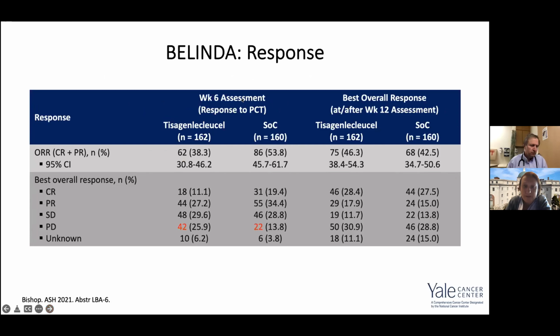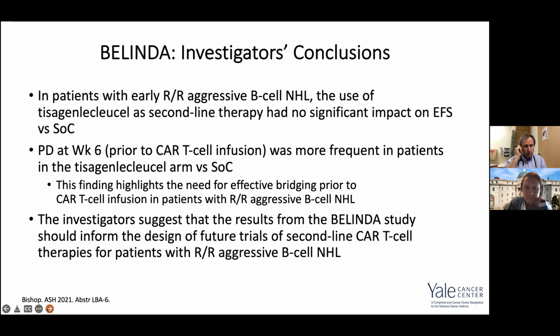When you look at the week 6 assessment that they did after these patients received bridging therapy or salvage chemotherapy, you can see that in the tisagenlecleucel arm, 26% of patients actually had progressive disease, compared to 14% in the standard of care arm. So they progressed before they were able to receive the lymphodepleting regimen and CAR-T. So the investigators for the study did point out that progressive disease at week 6 was more frequent in patients in the tisagenlecleucel arm versus the standard of care.